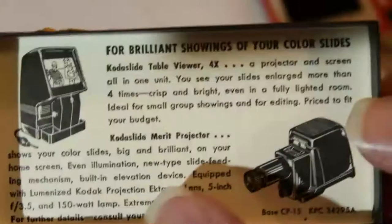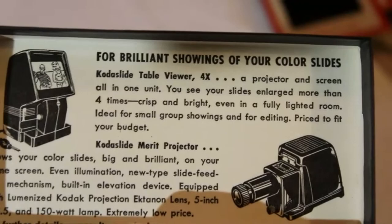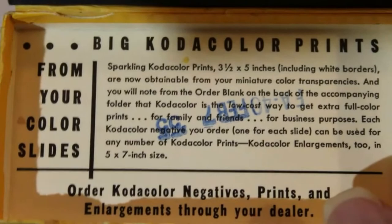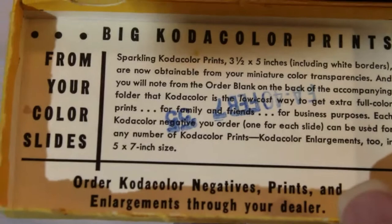And I'll get the slides out of here just for a second to show you the advertising on the inside of the box. Interesting stuff. It sold you a projector and a table viewer. And it also mentioned that you could get big Kodacolor prints from your color slides. In fact, that was an ongoing thing. They were always trying to upsell you, basically, as far as turning your slides into prints and so forth.